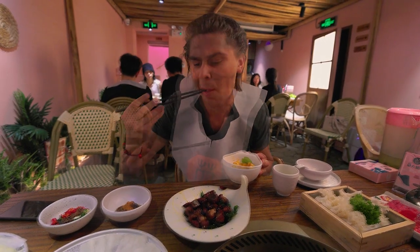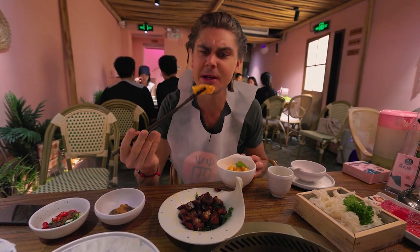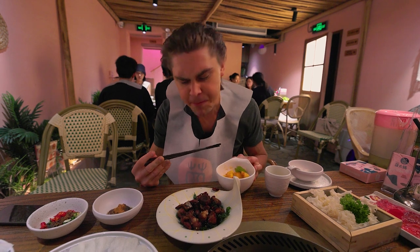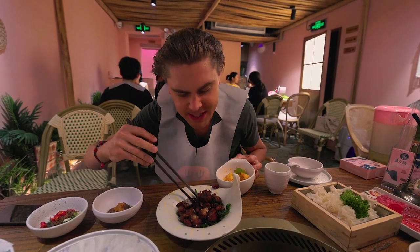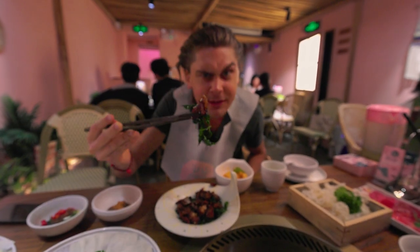Also really, really tasty. Small snack here before we get the meat. Really, really juicy. Nice combo, sweet and also very spicy. Totally amazing. Gonna have a bit more of these little snacks here, but hopefully we have the whole goodness coming with the hot pot soon as the next step.